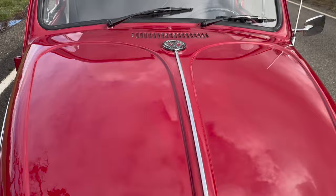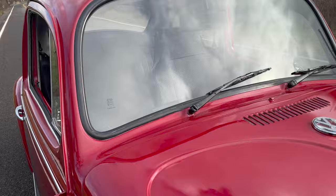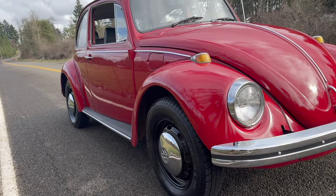Windshield is in good shape. One thing I'll mention, just because I'm here and I remember, the wipers work, but that wiper right here, when you shut it off, it gets stuck about in that position. So if you're not using it, you just got to push it down. It's just not parking like it should. There's no resistance against it. If you look down the side, fairly straight.